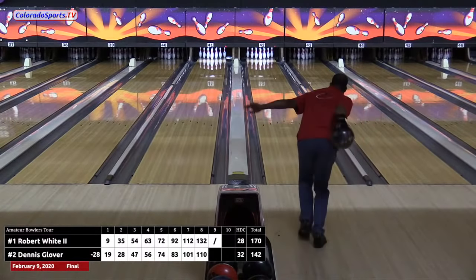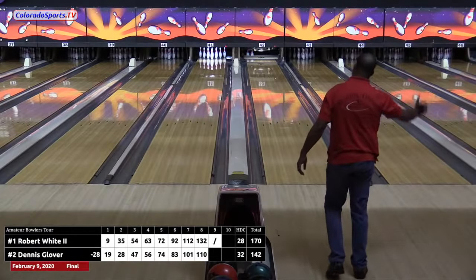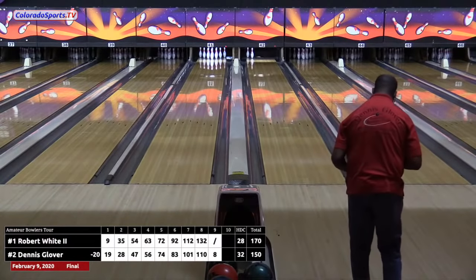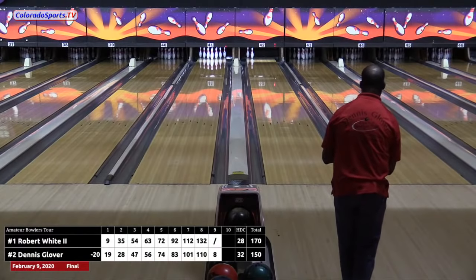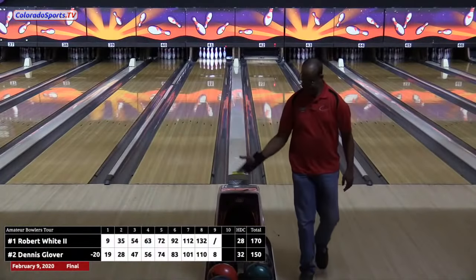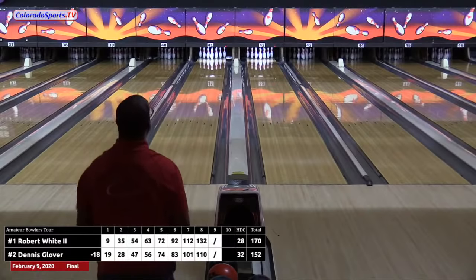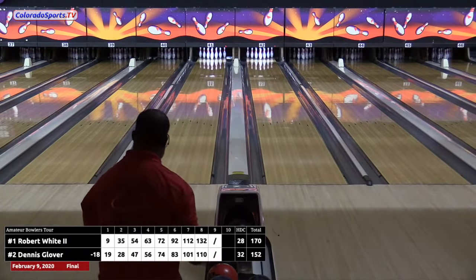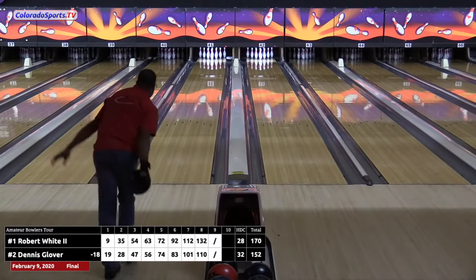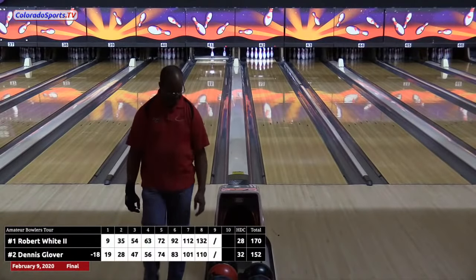All right, big frame here for Dennis. Come on, he's got to get going here. Come on. Ooh, that was a pretty good shot. Leaves a 4-7. Best he can do now is 160 scratch. 160 and 32. 192. At this point, Robert just needs good count. So Dennis must double here in the 10th to force the Chief to mark in the 10th. Where have we heard that before? That's going to be close. Oh, bad break. 5-10.